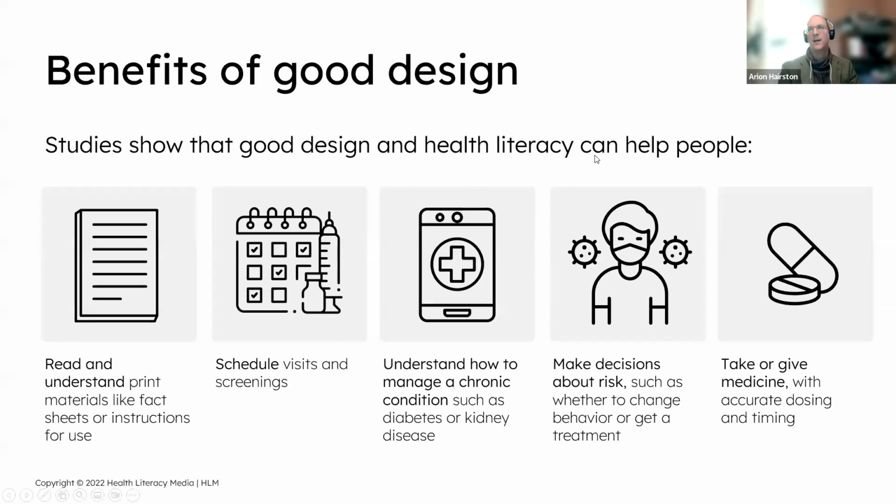All right, so if you're not convinced yet, here's a few more thoughts on good design and how it benefits readers and patients and people. So this is hopefully going to come a little closer to home with your work with the health department when it comes to reaching out into communities every day. So good design and health literacy principles help people read and understand print materials like fact sheets or instructions for use or discharge instructions. It can help people schedule visits and screenings easily. That can be using some kind of online portal.